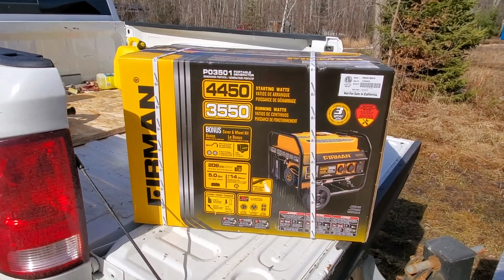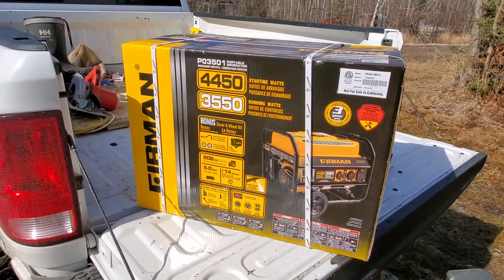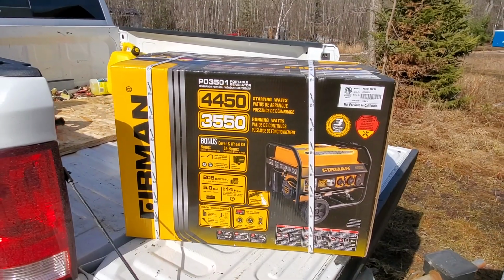happening, maybe it's a good idea to have one kicking around in case power goes out. Anyways, I'm going to unbox this for you and put it together and see how it runs.